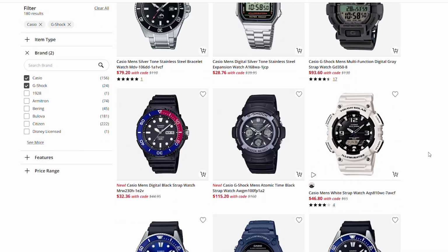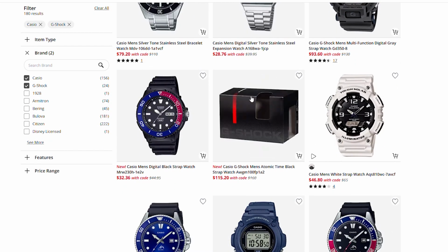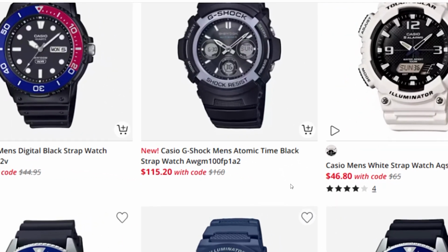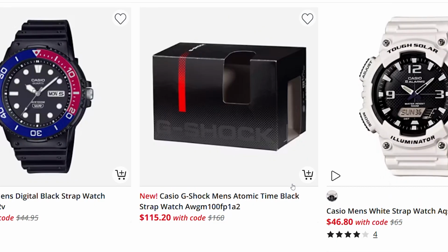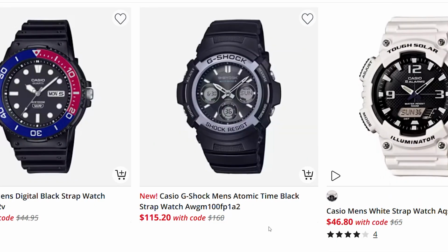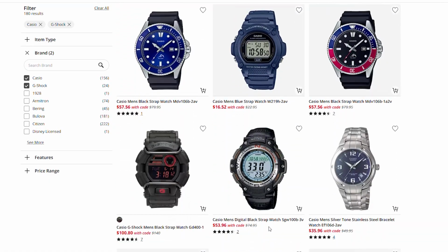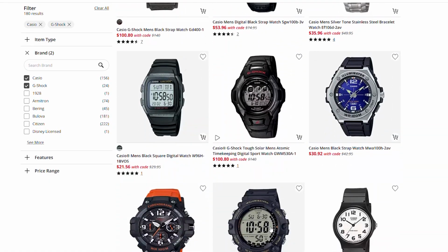I found similar prices and selection at the Kohl's website. Sometimes you'll find those watches in person at their local store. Sometimes, there's a better selection on the website. So anyway, it's just another place you can look for them. But again, I don't usually see super impressive prices at Kohl's or JCPenney.